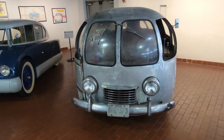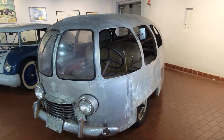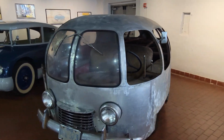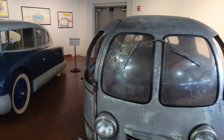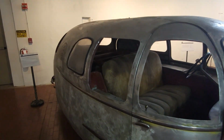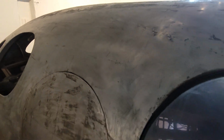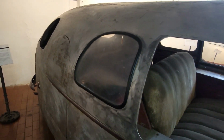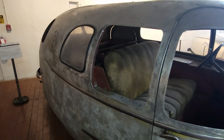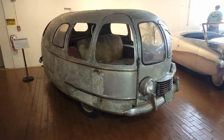In 1945, Ericsson Streamliner that was made by a guy in his garage. And if you look, it's not using one piece of aluminum. It's actually multiple pieces. And back in the 80s, it was sold at his garage sale.